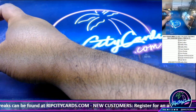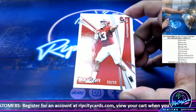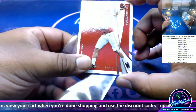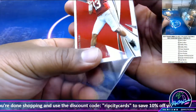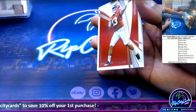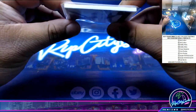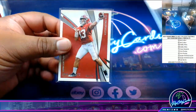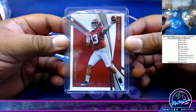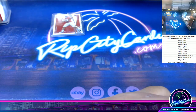Ooh, that's a good name. All right, starting off, going to the 8th spot, numbered 58 of 99, the Tua Man. Oh, I'm an idiot. Thick. Eighth spot belongs to Gasper. So congrats, Gasper.